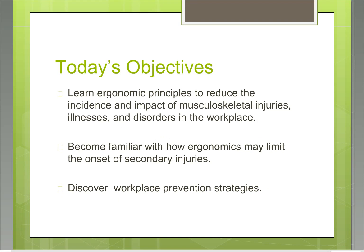As we move forward, today I want to let you know what some of our objectives are going to be, such as learning various ergonomic principles to help reduce your risk and impact of musculoskeletal injuries, as well as illnesses and disorders within your work environment. We'll also become familiar with how ergonomics may help to limit the onset of secondary injuries. And then lastly, we'll talk about what are some of the different types of workplace prevention strategies available to you.